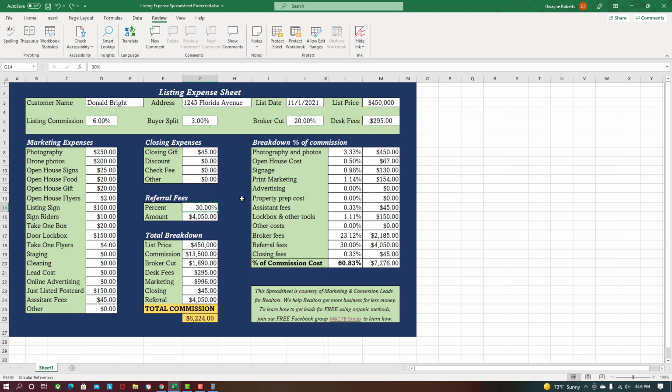So to wrap up, I'm going to take out some of these scenarios. We're going to go with an actual real life scenario. We're going to take out some of these things. Looks like I pretty much took out all of the little junk fees. Yeah, and we've got a 20% broker cut, 6%. So this is more of the norm. The average agent is spending about 8 to 10% of their commission to sell a listing.